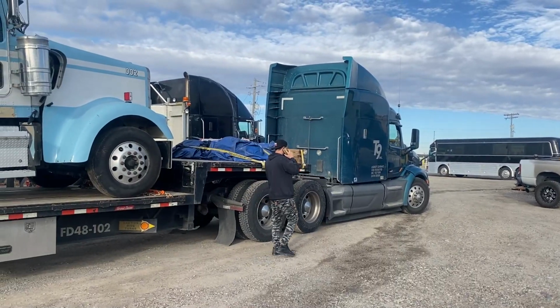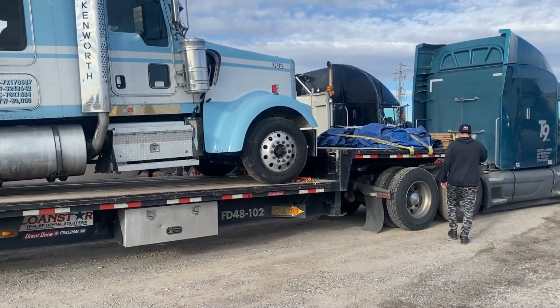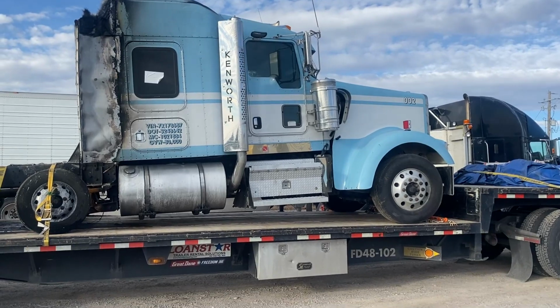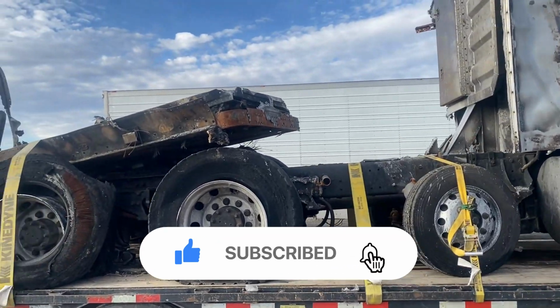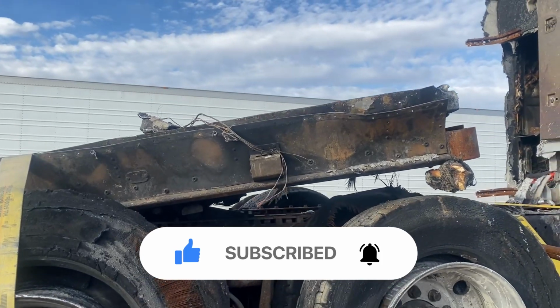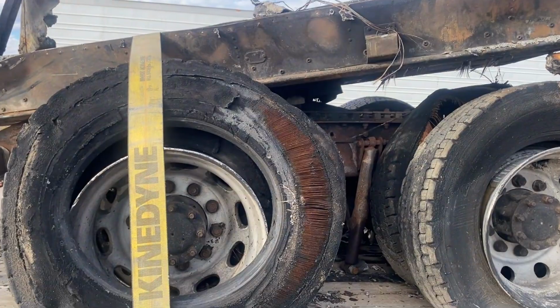Alright, so I made the start of this video at the start of the week, and this truck's just come back. This is the one that went on fire. So this here on the top, that's the bottom of the front of the trailer. Couldn't get it unhooked.